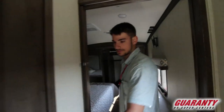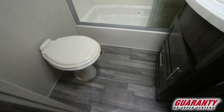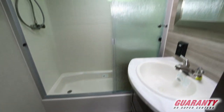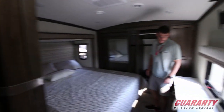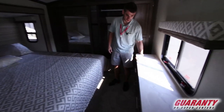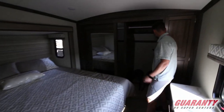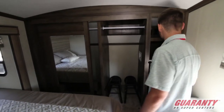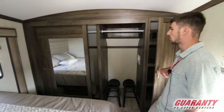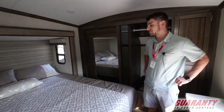Then up top, you got the bathroom in there. Really big shower. And then in the bedroom, you got a built-in dresser, king-size bed, giant closet up front with washer and dryer hookup there. It's just a really, really big closet. Yep, this fifth wheel is just got in here.